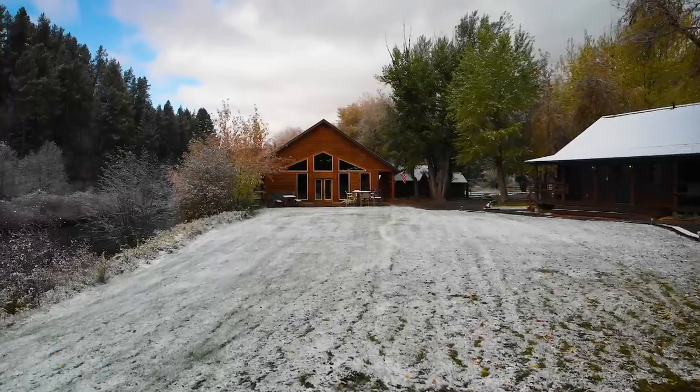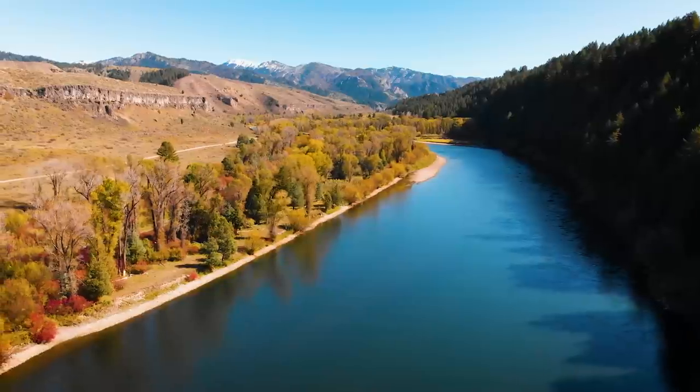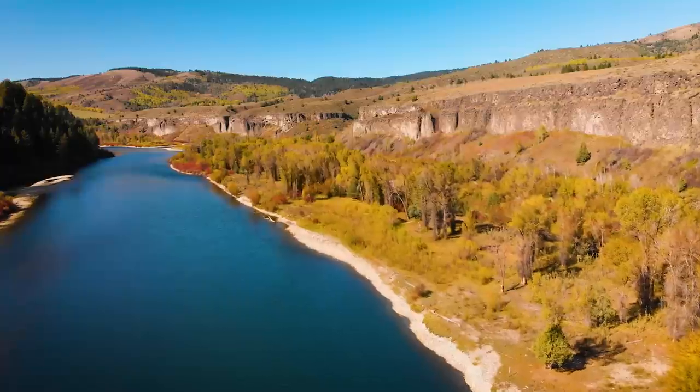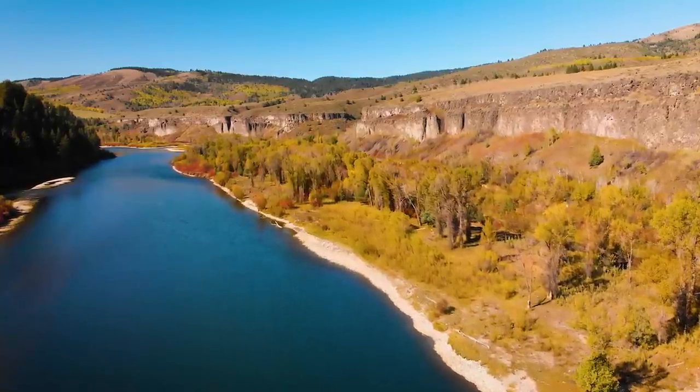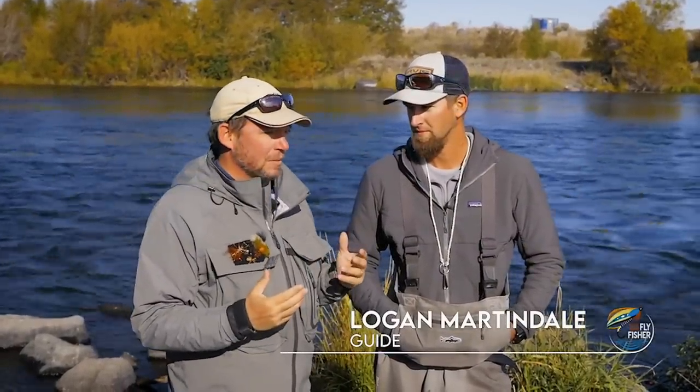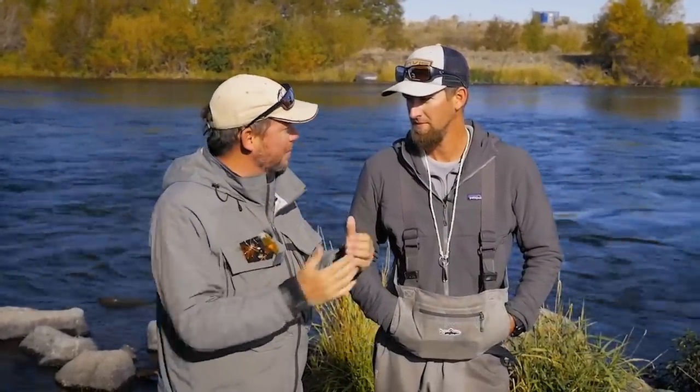Many of the guides from Three Rivers Ranch in Warm River, Idaho have been there for decades. Let's take a look at Logan Martindale and BJ Gerhardt. So here we are on the shores of the famed Henry's Fork. This is Logan Martindale. He's gonna be our guide for the week out of Three Rivers Ranch. Logan, this is a storied river. What are we in for?